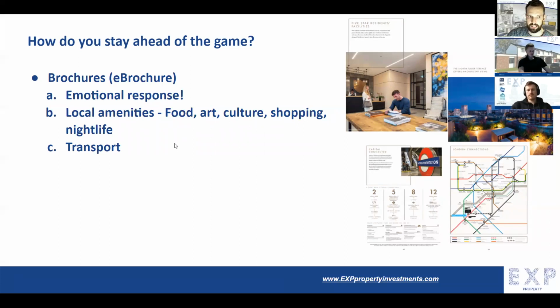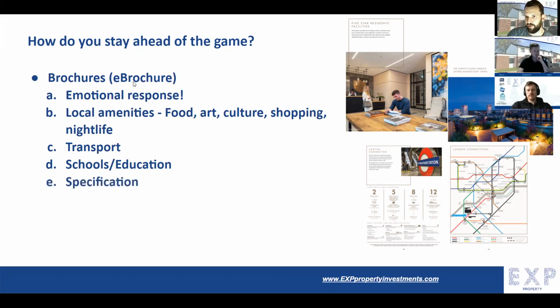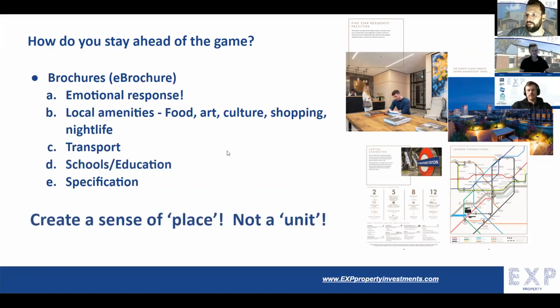But it's really important to start selling this emotional response, selling this story, and helping people to envisage living their lives in your development. Obviously, if you've got family-sized units, people are going to want to think about schools and education, so putting that in your brochures is really important. And as I said, specification for me is on the bottom of this list. They're not going to pick up that brochure unless they feel like they can see themselves living in the units. So essentially, you want to be creating a sense of place.